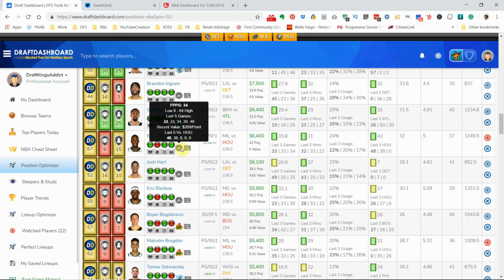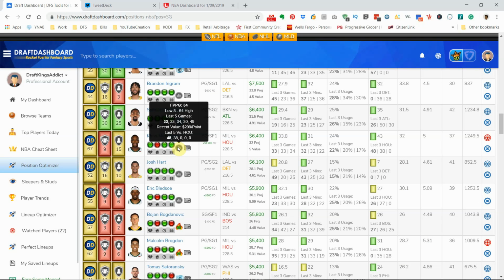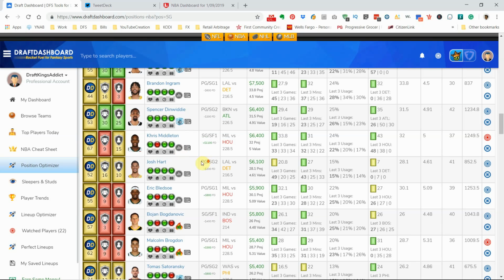All right, Khris Middleton, shooting guard, a.k.a. small forward, versus Houston. He's a lock, in my opinion, at 6.4K. If you look at his last two matchups versus Houston, he scored 48 and 38. That's pretty good. So we only need about 32 DraftKings points or more to hit five times value, with a nice little ceiling at 48. And so Khris Middleton versus this Houston team, I like him.